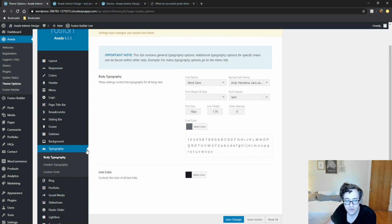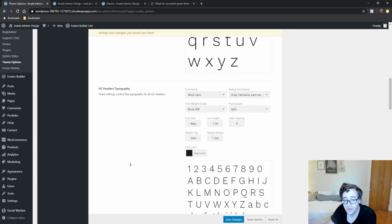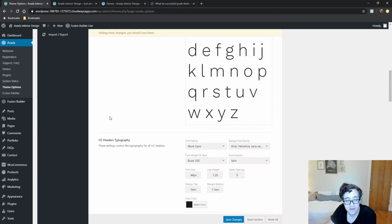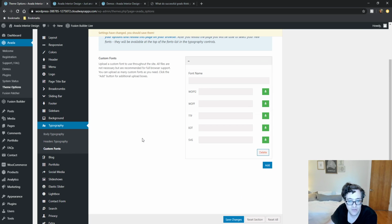Under typography, you can set a general setting, which is just going to be kind of like the default. You can modify these on a per text basis using the Avada Fusion builder. You can even upload custom fonts if you wish. Make sure you fill out all the ones that you have available to you if you are using a custom font.